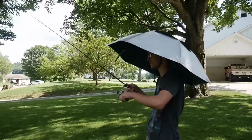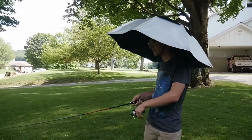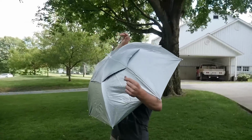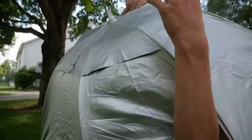Yeah, it definitely obstructs casting. If you need to set the hook, it's gonna bang into your hat, and if you get your line snagged in your hat, I don't know. Here. Where's it at?